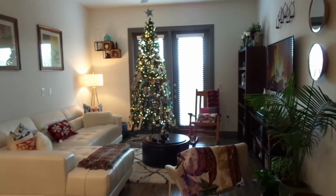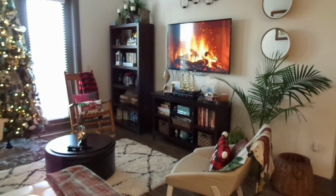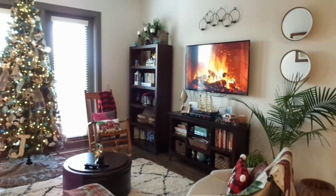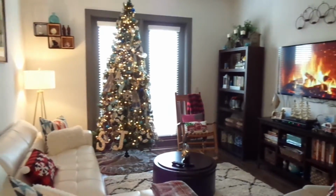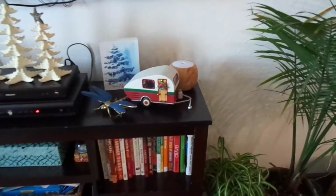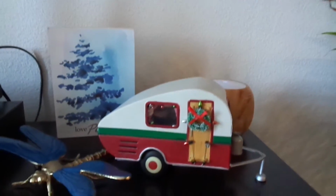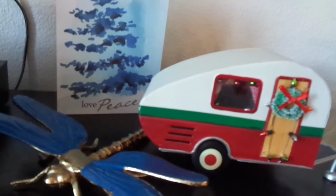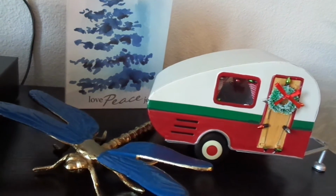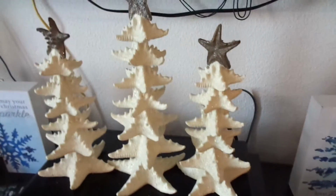I wanted to make my living room very comfortable, cozy, and inviting. So I brought in some green plants. And I also purchased a brand new sofa, which is very comfortable. Our decor is a little different this year for Christmas. It's going to be Christmas on the beach, and that's why you see this camper here, as well as the starfish trees.